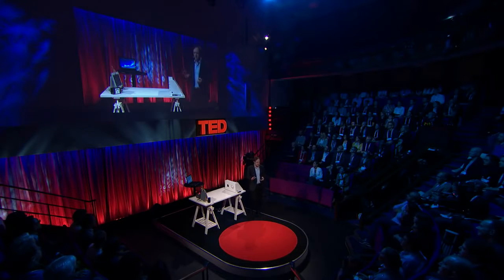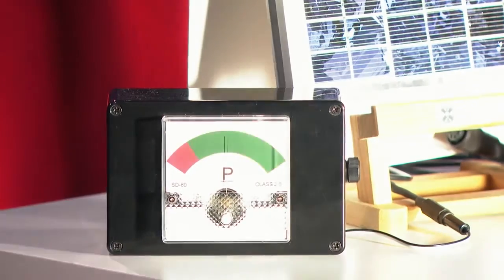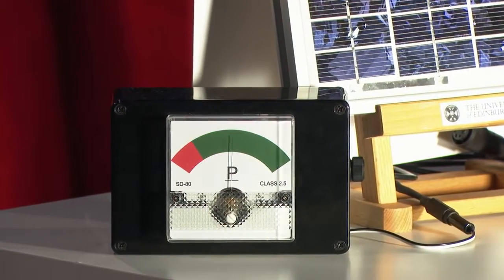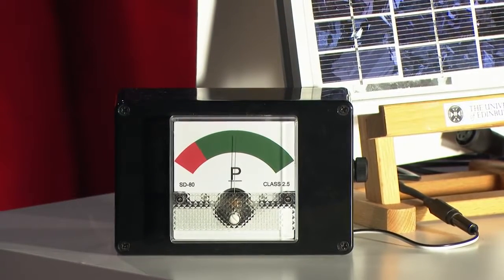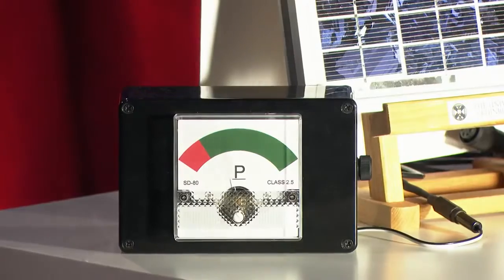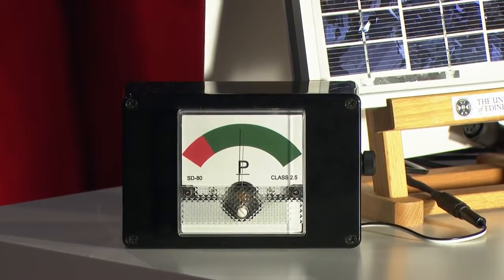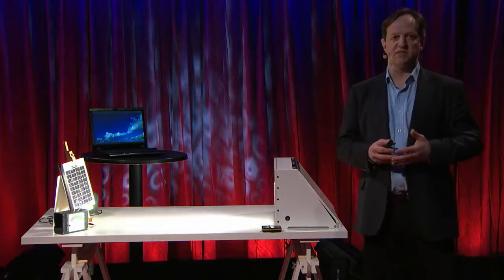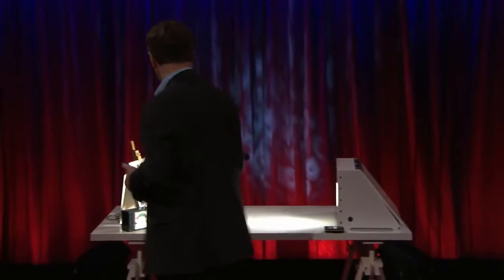Now, what I would like to do first is switch on the light, and I simply only switch on the light at the moment. And what you notice is that the instrument jumps to the right. So the solar cell at the moment is harvesting energy from this artificial light source. If I turn it off, we see that it drops, and turn it on, so we harvest energy with the solar cell.